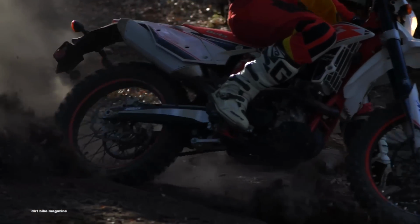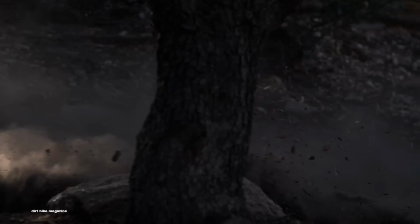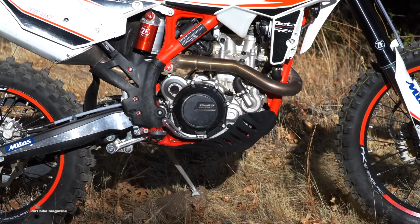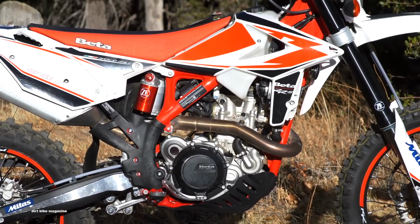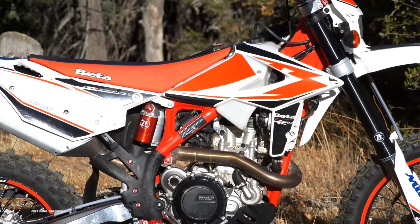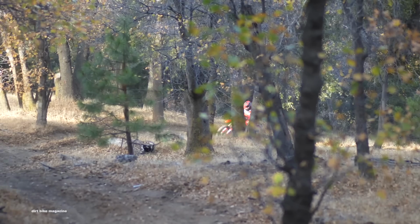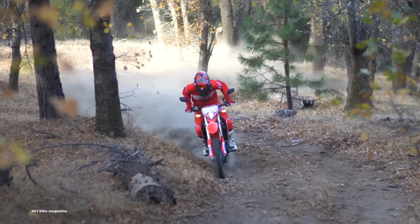In terms of power, there's a pretty wide range here as well, not just in the amount of power, but in the way they feel. At the top of the list, the Beta, despite its smaller engine, is the most powerful. It has the most peak power and it revs out the farthest. The KTM, with its big motor, is a little more torquey down low, and it has a little bit more of a lurchy feel. Next comes the Honda. It's actually very, very close in power to the KTM 500.